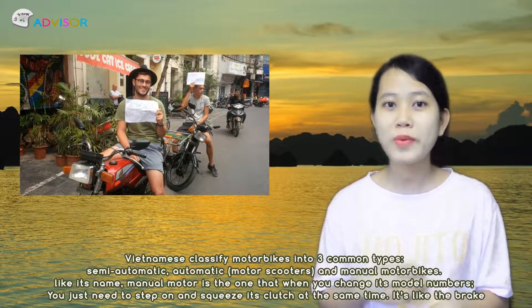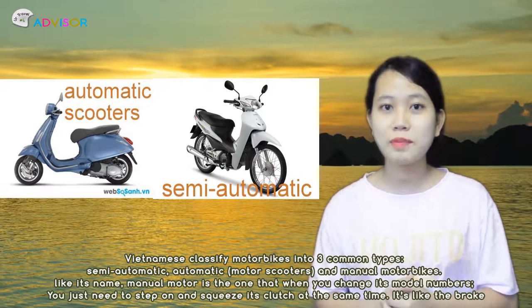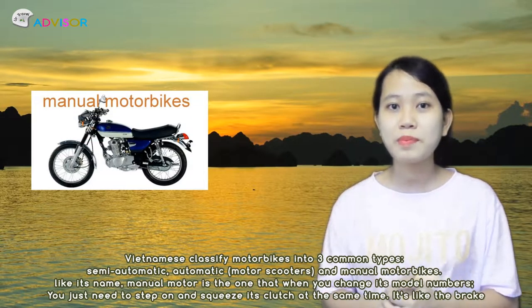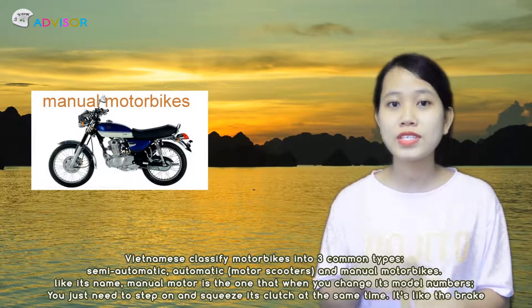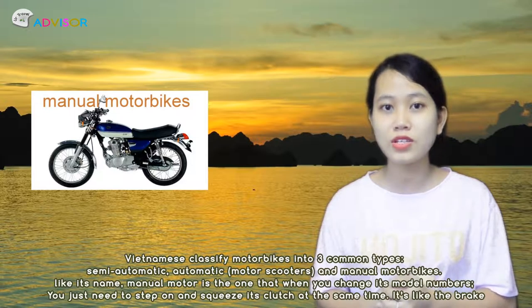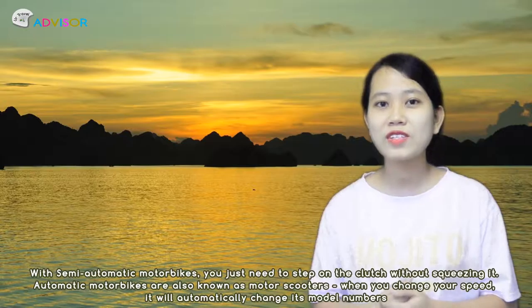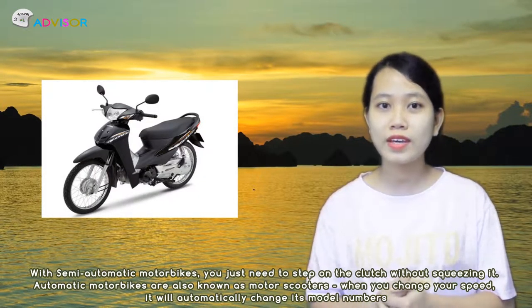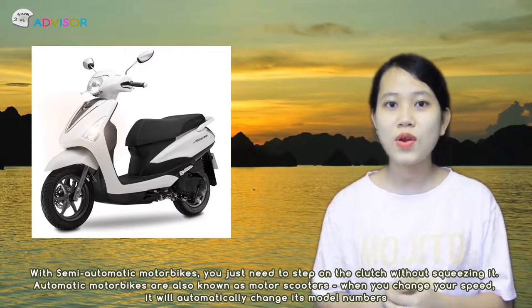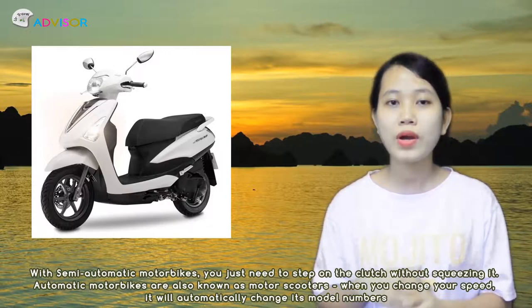Vietnamese classify motorbikes into three common types: semi-automatic, automatic, and manual motorbikes. Like its name, a manual motorbike is the one that when you change its gear, you need to step and squeeze its clutch at the same time. It's like a brake. With semi-automatic motorbikes, you just need to step on the clutch without squeezing it. Automatic motorbikes are also known as scooters. When you change your speed, it will automatically change its gears.